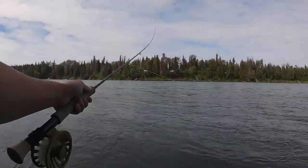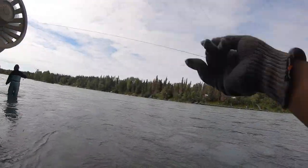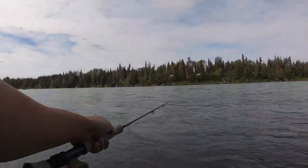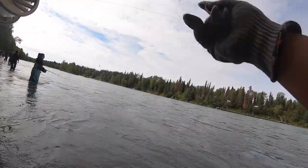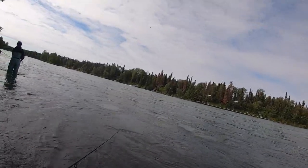Last two I got were within maybe 10 feet across, 10 feet in front of me. So they're not that super far out right now. About 15 feet across from me, in front of me actually. My pole is 9.5 feet, so my line is dropping out like another 5 feet after that, so about 15 feet.